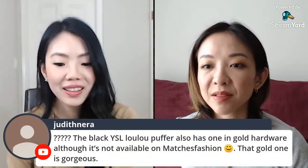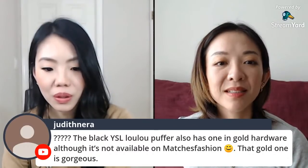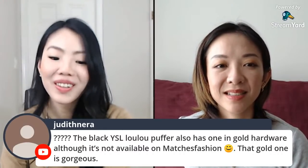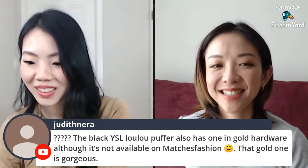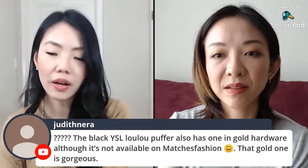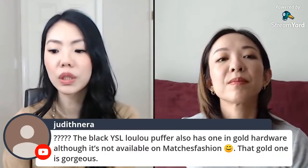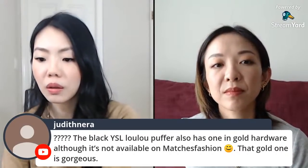The black YSL Lulu Puffer also has one in gold hardware, although it's not available at Matches Fashion. Right, true. I think they have it at many other online retailers as well. I'm going to link it down below.